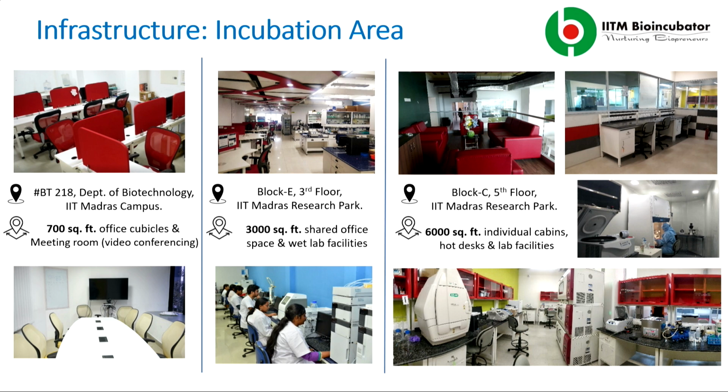Then in the 10,000 square feet facility in Research Park, we have one co-working space, the middle column, where we have the equipment infrastructure in the open area, and the sitting area which we provide as an office space is also a co-working space.